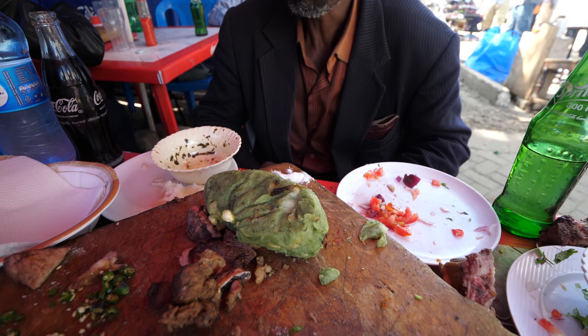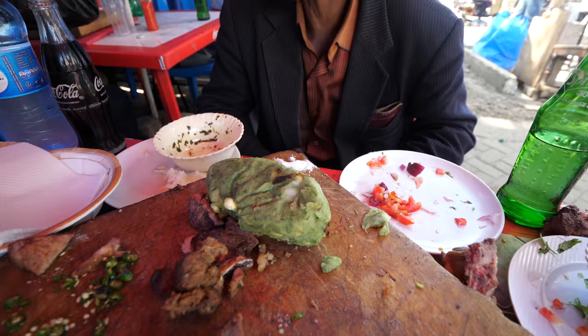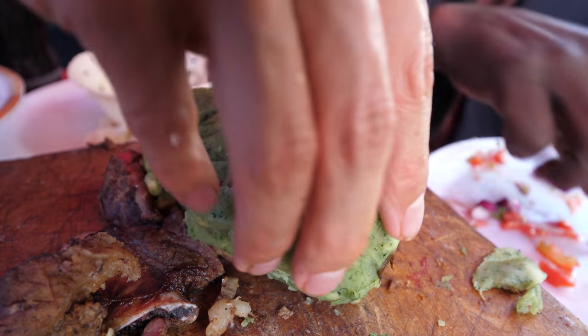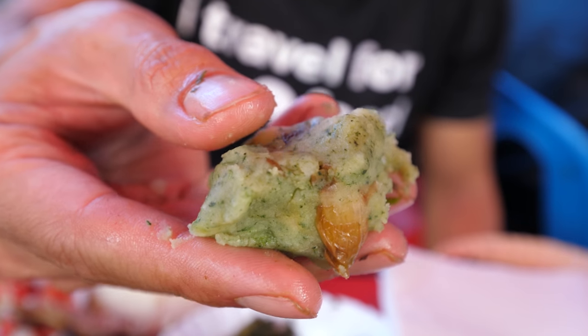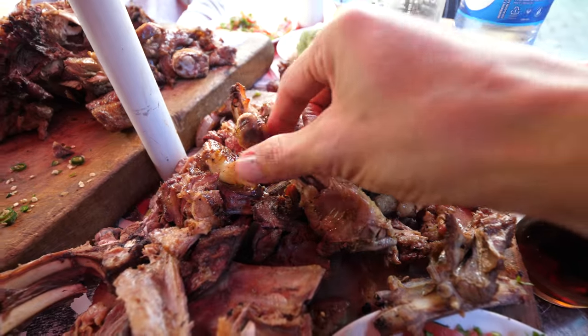And it's made from potato? Potatoes and some green vegetables. This is another very popular staple in Kenya. It's very kind of like soft in texture, and compared to the ugali, it's much lighter. Oh yeah. Oh, I love that.